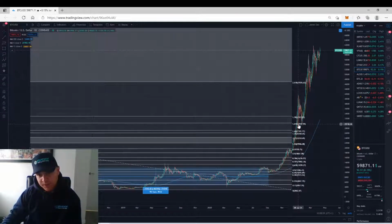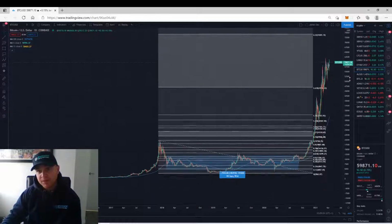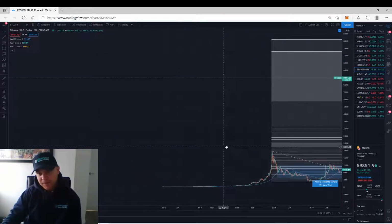So the 1618, which we talked about, first target, 2618, second target, and Bitcoin's probably going for the 423 all the way up here at sort of $74,000. So there's no reason. You can just see the potential.